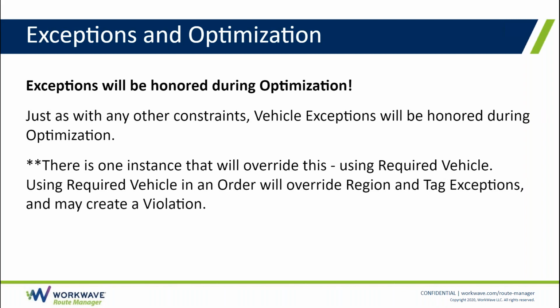All right. And of course, your exceptions will be honored during optimization. What we mean by that is, picture you have your normal day settings saying my vehicle works from 8 to 5. And then today is the 20th of August. If you click on the vehicle's name from the map, or even create a one-time new exception for the date of the 20th of August, that means the dated exception takes priority over your normal day, repeatable everyday settings whenever the calendar falls on that date that you have that rule on.